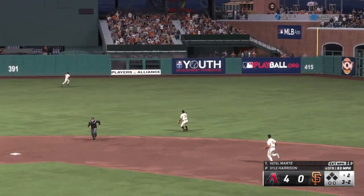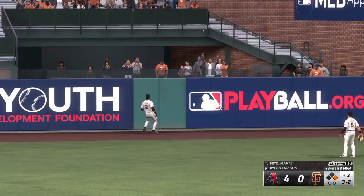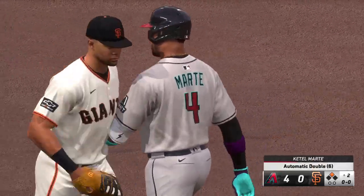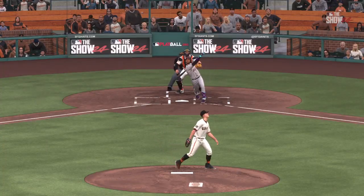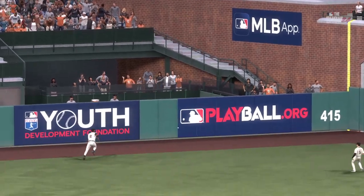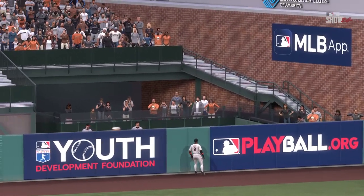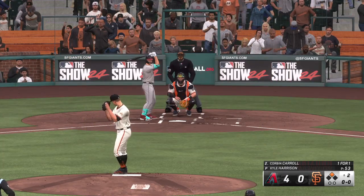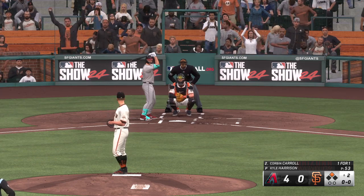Out towards right center. That's well struck. That's back. And an automatic double as it hops the fence. That ball exploded off his bat and off the warning track as well as it bounced over the fence. And it sounded really good, too. He just put together a really nice swing and just missed a home run. So, man aboard. This is Corbin Carroll. Singled and scored his first time.